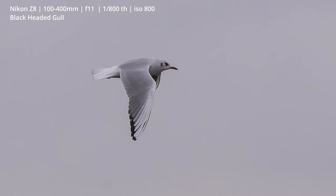But what I am noticing is when I do take photographs of birds in flight is that the autofocus is actually locking on very quickly and sticking to the birds while they're in flight as well. And so if the conditions were right, I'm sure that the photographs would be really good.